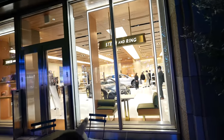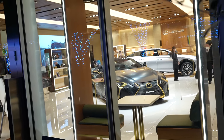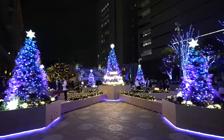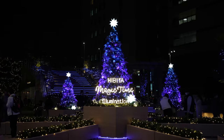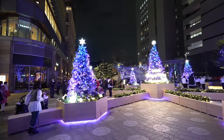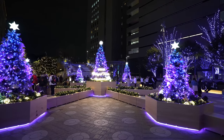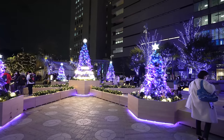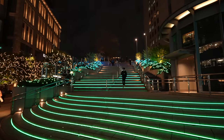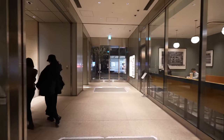Oh my goodness, look at that Lexus over there. I've never seen that kind of Lexus before. Really cool. Oh, you know what? I just realized that I was shooting the video from behind. This is the center. Really beautiful. Stairs also lighted up too. Nice. Let's go to check downstairs too.